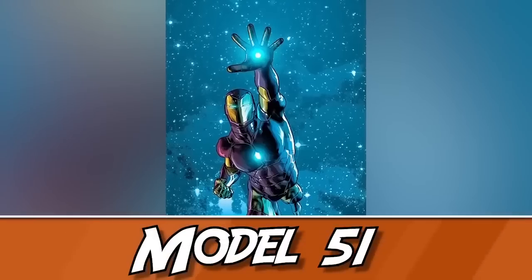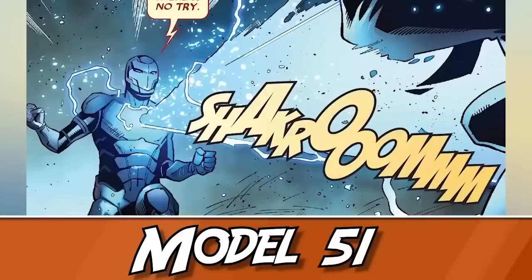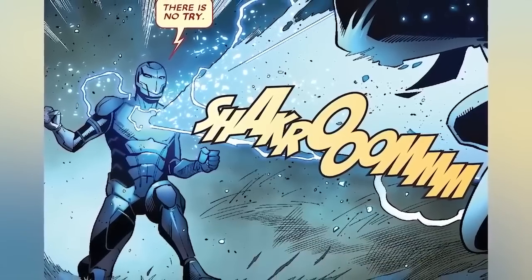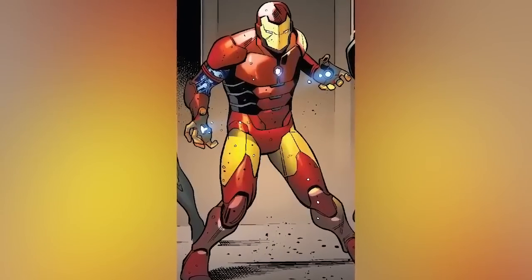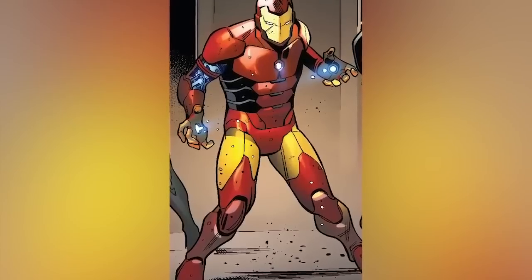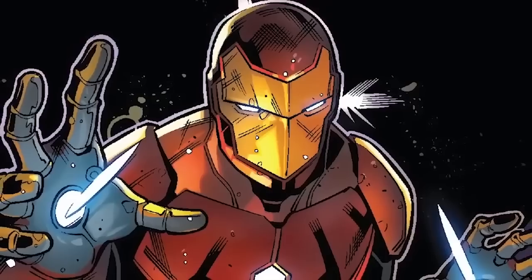Coming in at number 4, we have Model 51 Model Prime Armor. With the prototype first appearing in 2015's Contest of Champions number 1, this suit's full version came to life in the Invincible Iron Man Volume 3 number 1, and man, it is a pretty dang good suit. It basically combines all the aspects of Tony's other suits, making it adaptable to any task at hand. Even though it was designed solely because Tony felt threatened by Riri Williams, the 15-year-old MIT student who was able to reverse engineer some of his tech, it's a good thing it came to be because it has been very useful.